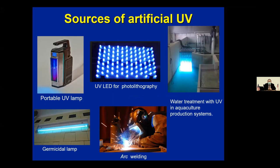And there are various sources of artificial UV, man-made. So we see a lot today: the UV lamp and all those germicidal lamps, a lot of LEDs used in the industries for photolithography. Also in the treatment of water, could be wastewater, or in the picture here, agriculture, to deactivate or kill the bacteria in aquaculture. And also in the industry, we see welding, which besides visible light also emits ultraviolet. So there are various sources of artificial UV.